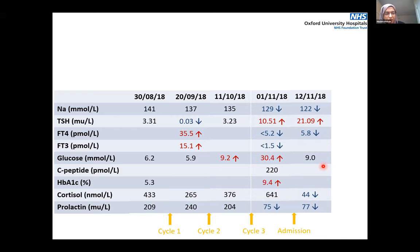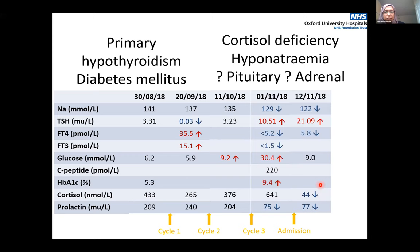Glucose is all right, but the most notable feature here is that the cortisol is only 44. The ACTH was measured later and it was undetectable. So we've got cortisol deficiency with associated hyponatremia. Now with the thyroid involved, we've got type 1 diabetes, low prolactin, and acute cortisol deficiency treated appropriately with hydrocortisone followed by oral steroid replacement.